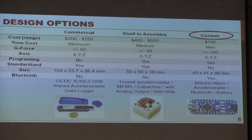Lastly, we looked at a completely custom option, which satisfied all the requirements from the MBTA, including that wireless connectivity, and it actually ended up being the cheapest option, around $100 to build the entire sensor. Even though this was the idea that would take the longest amount of time to implement, it was the one that was chosen by us and our client to be the best option.